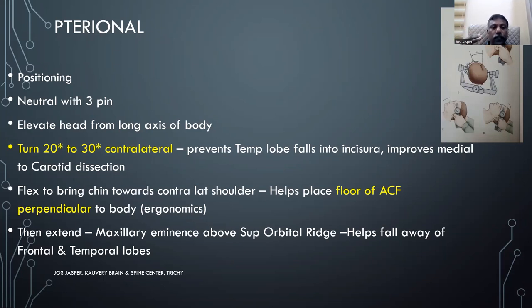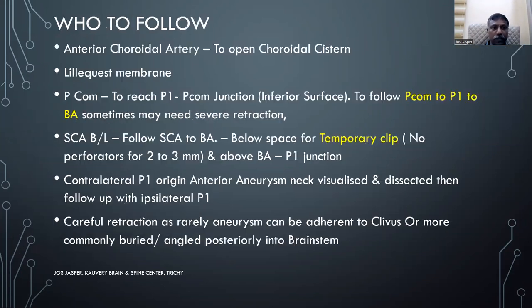Another thing is you obviously have to flex the chin towards the contralateral shoulder. That way you basically bring the anterior cranial fossa floor perpendicular to the body. So I think these are the two important things to remember there. Now, okay, we have done a craniotomy and opened the dura. What do we do? Obviously, you open the Sylvian fissure.